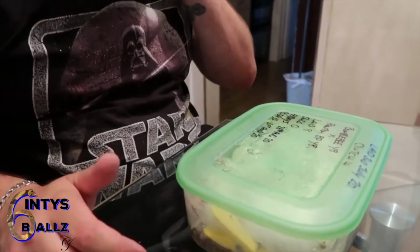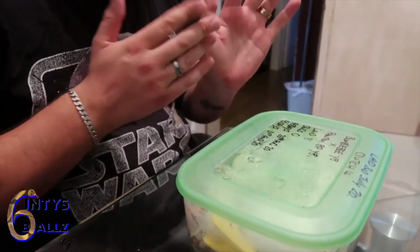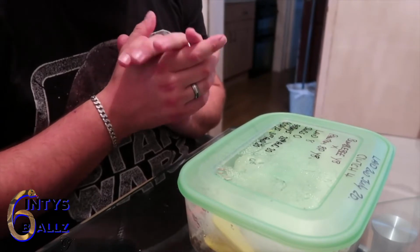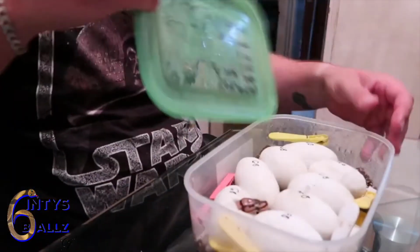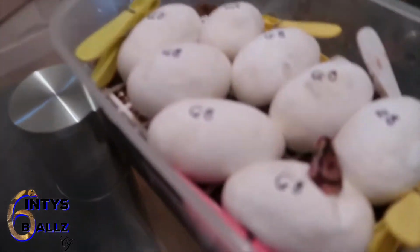So this is the clutch, bumblebee yellow belly female to a Phantom Black Pastel yellow belly. She laid 8 eggs, no slugs, and actually due today. 55 days is today, so that's pretty good as well. So I'll show you what we've got.